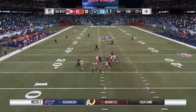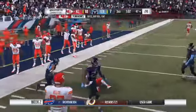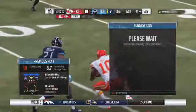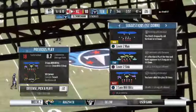From the gun, it's Mahomes. He is going to find Hill here. And they get him down, but not before he takes it across the 40-yard line. With that catch, he goes over 100 yards receiving on the night.